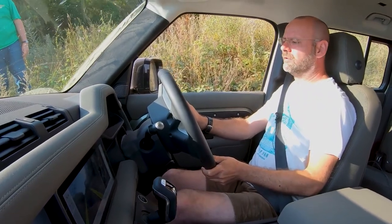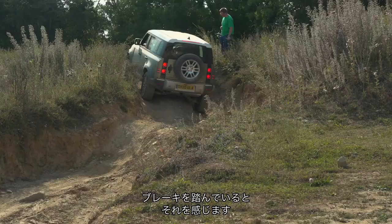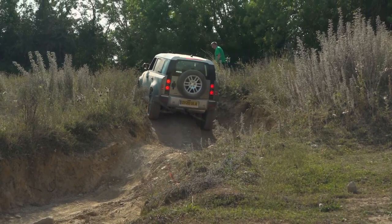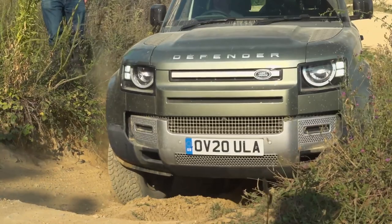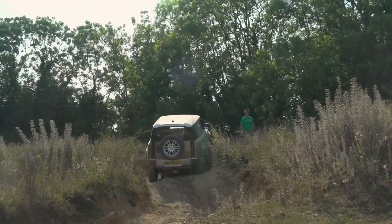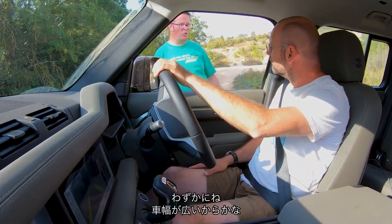3 or 4 inches more off the ground, and in fact, if I hold the brakes, it's almost like I'm doing that. I am about to, I think, yeah. A little bit right and down, he says. Oh, I think there's less grounding than in the G. Do you reckon there was less grounding than in the Mercedes? Marginal, but yeah. It's wider, isn't it?